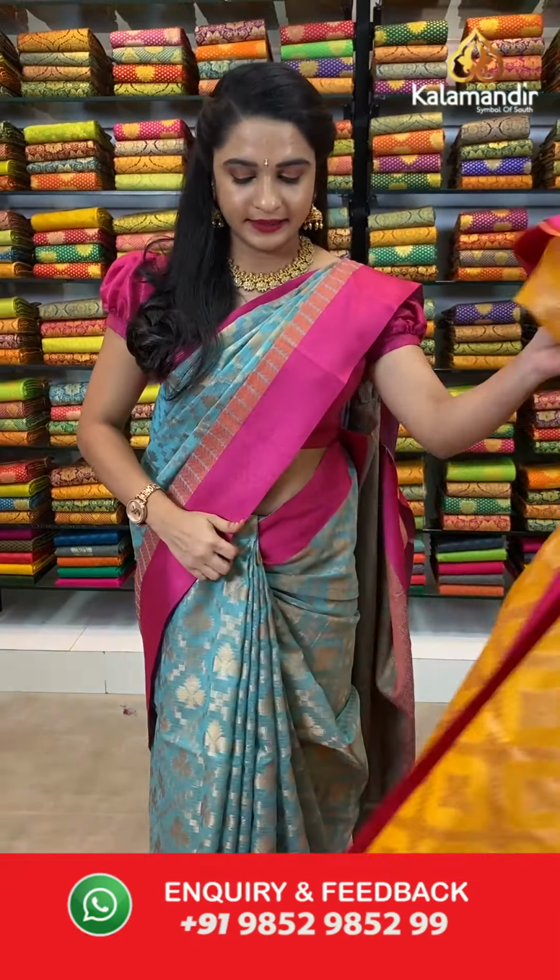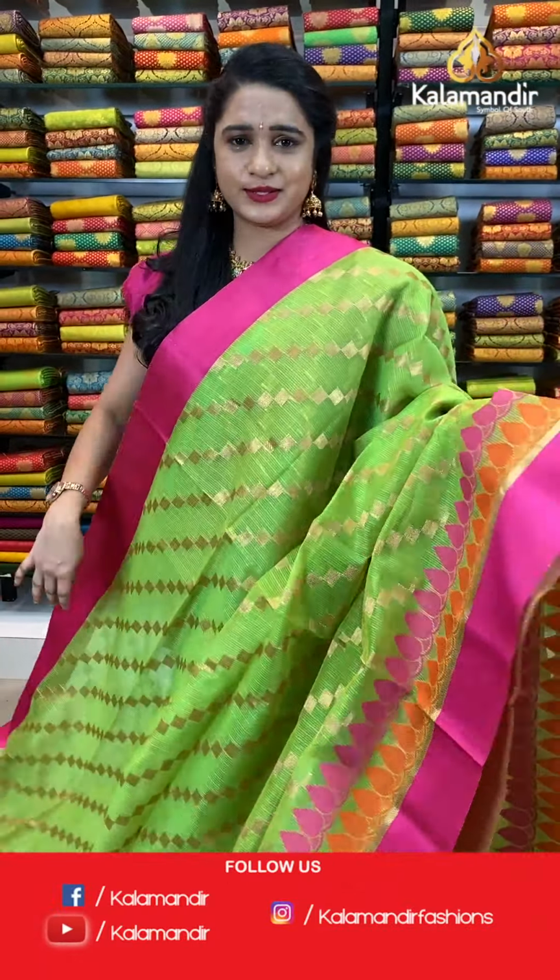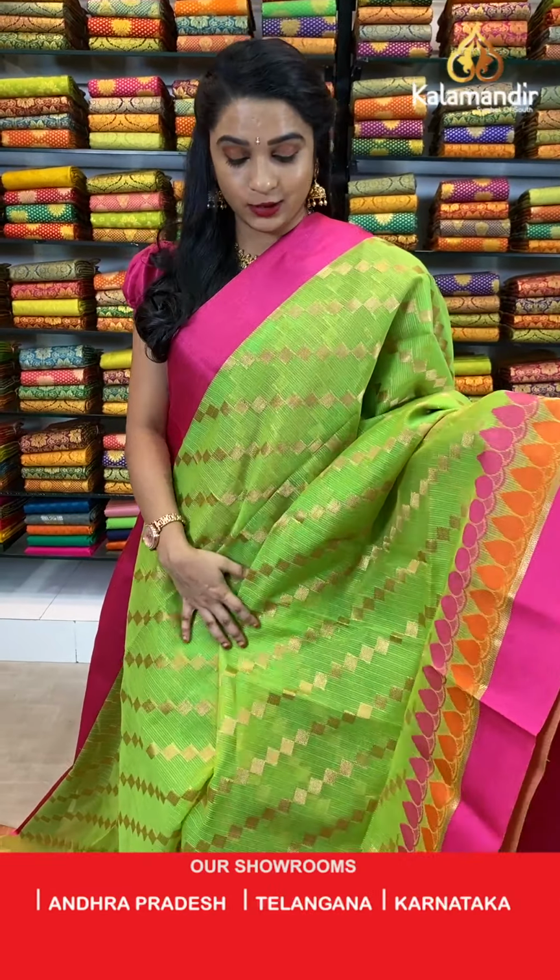Let's see another sari. Wow, very classic combination, and as you know, it's a very familiar combination. And this is another pattern of the same collection, which is Zari Kota Sarees, with an exciting offer.